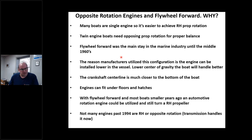And the other big reason they did it is lower center of gravity. So think about it. When I have the transmission mounted to the flywheel, like it would be in a car, that engine would have to be higher up in the boat. Well, that changes the center of gravity. If I've only got a gunwale that's a foot or two off the waterline, that boat would be really tipsy. So the lower I put that engine in the boat, the more stability I have as a boat builder.